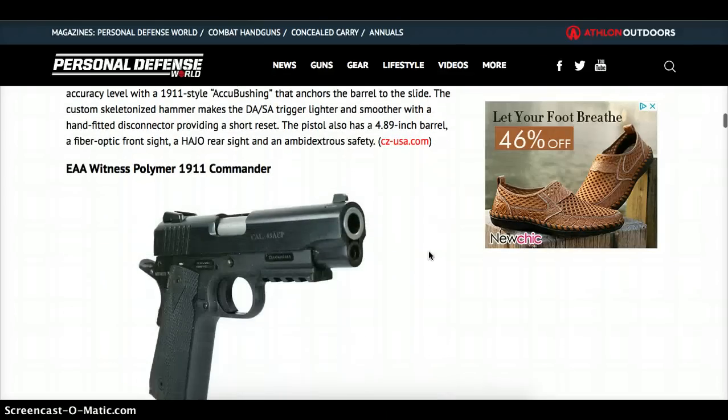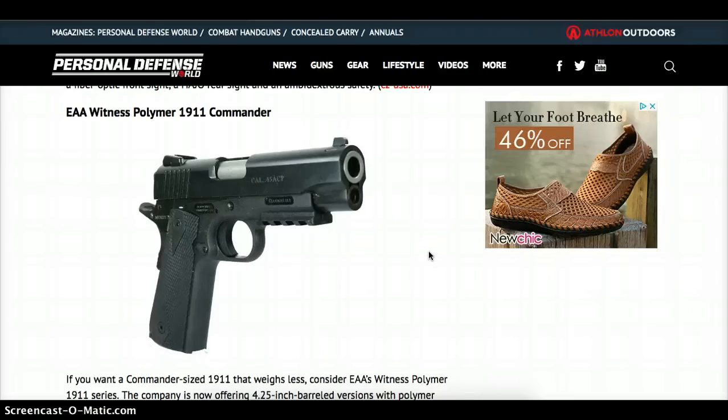Now again, some of these firearms may already be on the market. Some of these you've never heard before. Some of these may be coming out this summer.